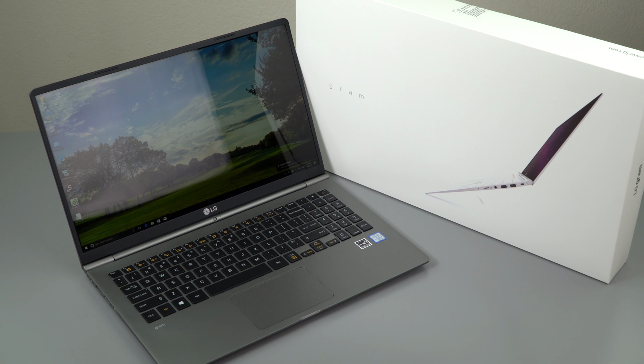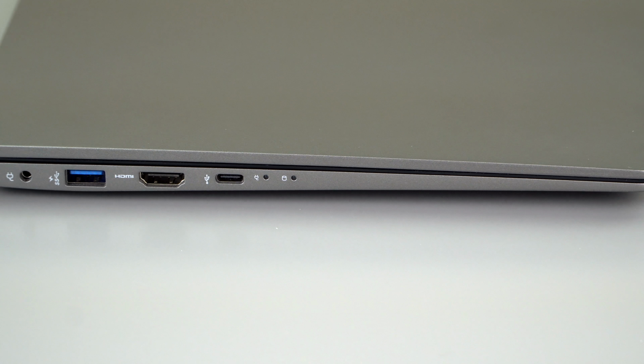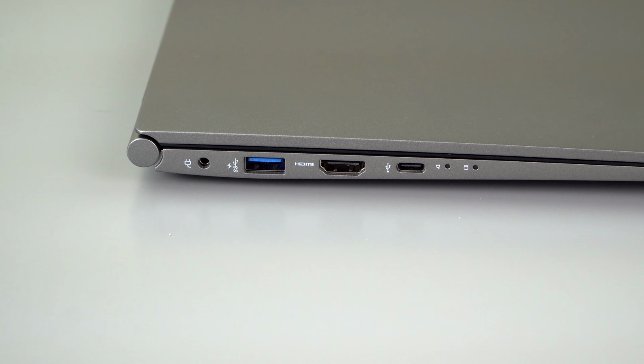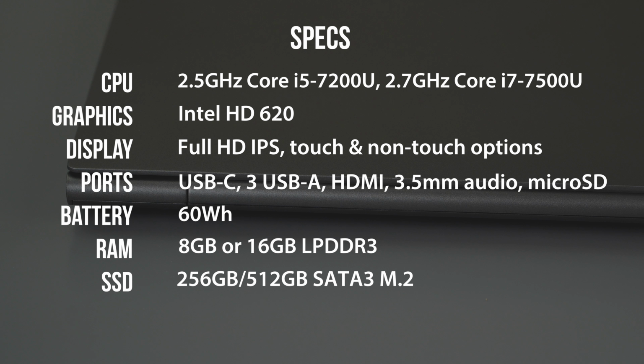Now, we reviewed the 14-inch 5 months ago, and like I said, this is more captivating, particularly because 15-inch is that mainstream big screen size that a lot of people like, and because the price has come down a whole heck of a lot since it was introduced. Good times. You have Intel Core i5 and i7 CPU options inside. That's 7th generation dual-core 15-watt CPUs. And you can see the specs on screen here.